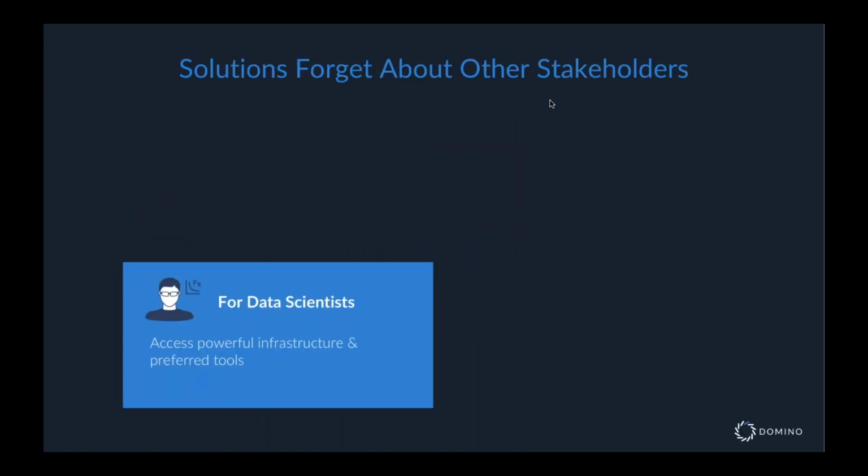The other thing that we see often is that as people start trying to solve problems, they focus on too narrow a part of the process, right? They don't think about all of the stakeholders in the data science process. So it starts with data scientists and they say, hey, what do we need to work better and faster? Well, we need more powerful infrastructure. We need to get more compute power, basically. And we need to have flexibility to use the tools that we want. And that's an important thing to give to the data scientists. But remember that that's only part of it, right?